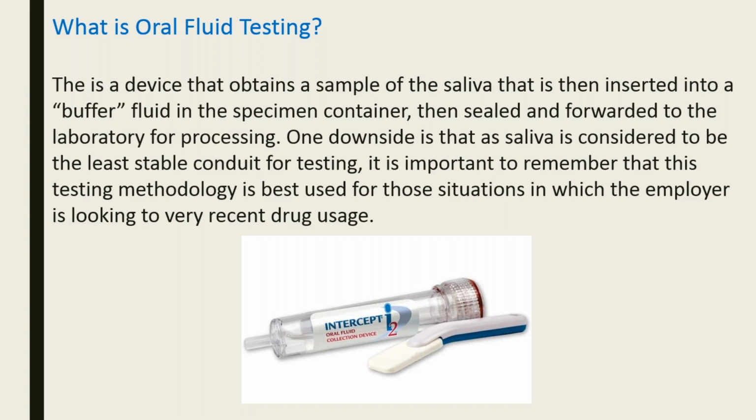Then the specimen collector will insert that within the specimen tube, and it goes within what is called a buffer fluid in the specimen container that protects it during transit. It stabilizes it, and then it's sealed and it's forwarded to the laboratory for processing. It has, again, its own chain of custody form. You get the kits, and again, you have your specimen collection training with that.